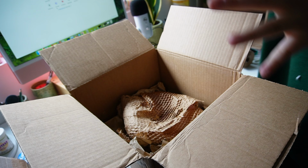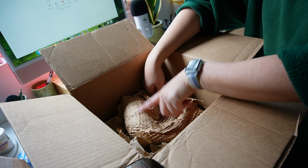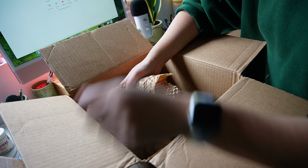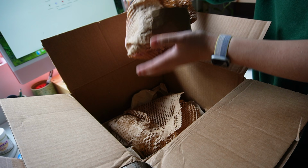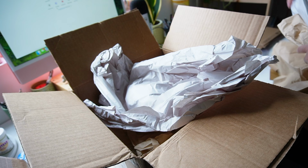But basically here what I'm saying is I got a bigger box for this bowl because I don't want the edge of it to touch the side of the box, because if there's any impact it'll break. So I made sure to get a large enough box so that would not happen, and I included a lot of padding.